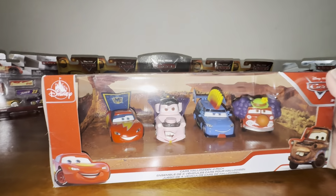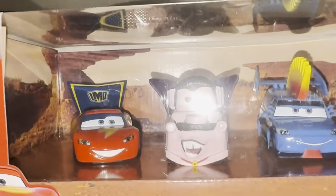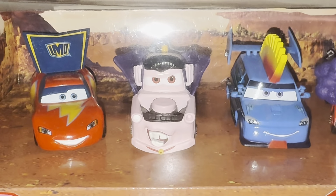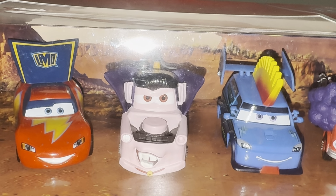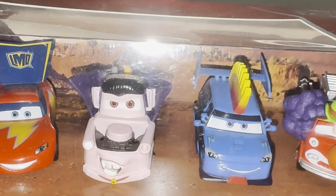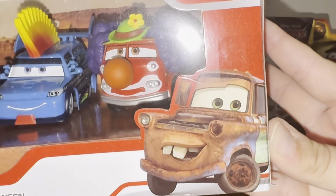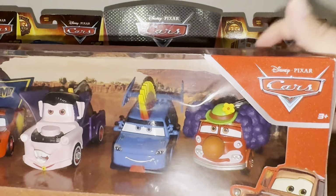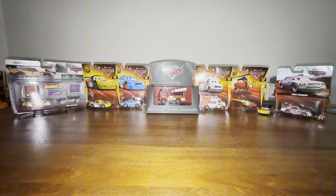Let's take a look. There is the Cars on the Road Lightning McQueen artwork. They do look really, really nice and cute and rock and rollin'. They have the Cars 2 Mater, I believe, Halloween 4-pack. As you can see, these are my cars that you can expect a review starting next month.